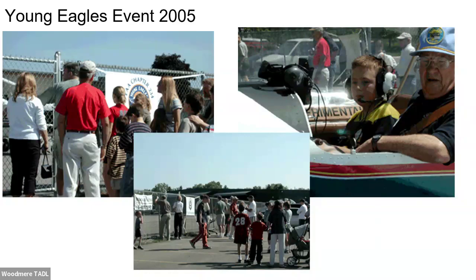Our chapter has also since, a lot more recently than 2005, started a Ray Scholarship Fund, which is a national scholarship available to specific EAA chapters if they qualify, and it gives children $11,000 to pursue their private pilot's license, which sets them forth on a career potentially in aviation, and it fuels the next generation.